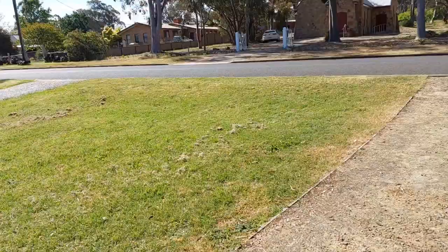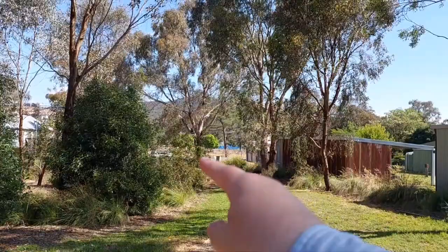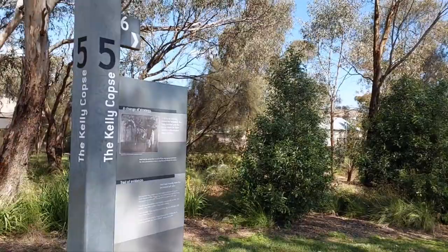Yeah, so after Ned went out of the inn, he was bleeding heavily. He was probably sleep deprived and drunk. He initially passed out briefly at a fallen log, which we'll get to. And then once he was alerted to the sound of police coming up to where he was currently lying down, he crawled away into the bush here. Now, to give you an idea of where we are, just over there is where the train station is, just through there is where the inn was, and this is where the copse was.